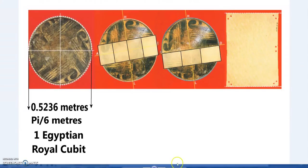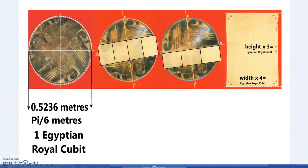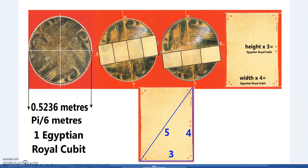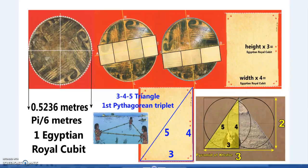But we also have this gold plate with these interesting little holes marked in there. And so 4 of these gold plates across, or 3 along. Now, this in itself incorporates the Egyptian raw cubit, which is used for the Great Pyramid, for instance. So the height 3:4 ratio fits in there well. So there we see the gold plate. Now from corner to corner, 3-4-5 triangle, the first of the Pythagorean triplets, which also describes Khafre's pyramid. 3-4-5 triangles, and that just happens to be a 3:2 ratio, which is the Vesica Piscis.